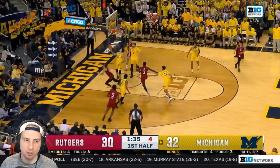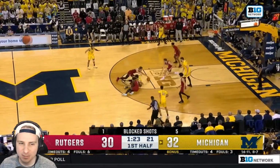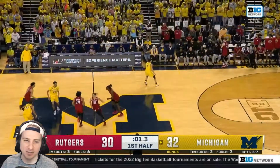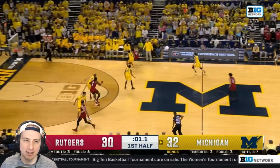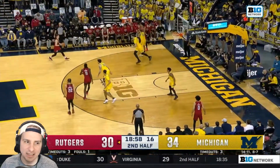Devontae Jones picking up the charge. Brandon Johns with the block. And then on the other side, truly the Brandon Johns experience, right? Great play defensively and then turns the ball over. Not great. End of the half. Close shot here for Ron Harper Jr., but Michigan takes a 2-point lead into the second half.